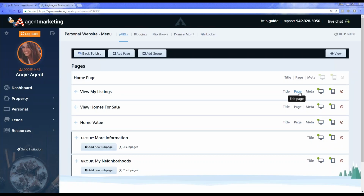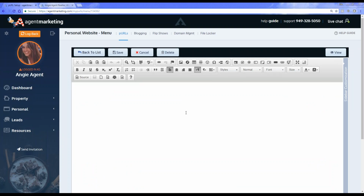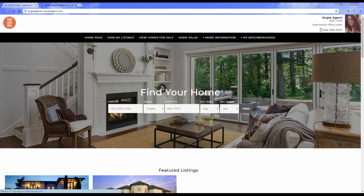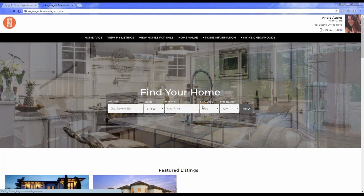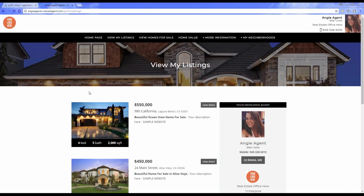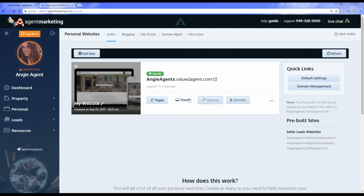You can click on edit page. When you click on edit page, it's going to allow you to actually edit any content on here. So this is automatically going to display your properties on this page, but if you wanted to go through and type in some information here to have it populate as well, you can do that too. So you have some flexibility to go through and do the view my listings, and then you can change the content on here. A lot of times agents will want to customize the content that's on the home page.